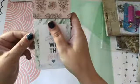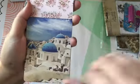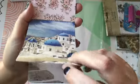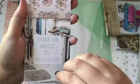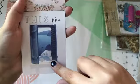Time away with you. Rip this piece off real quick. Oh, I love this scene. It is so pretty. Take me back to paradise. Good vibes only. Ugh, wouldn't you love to have that view?